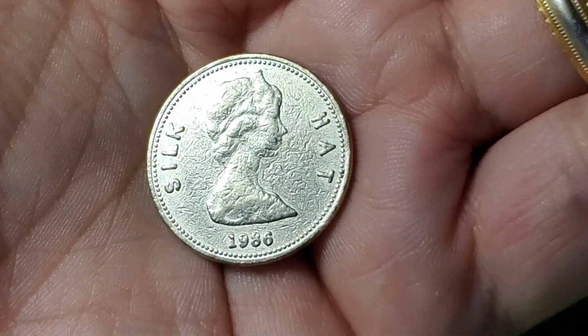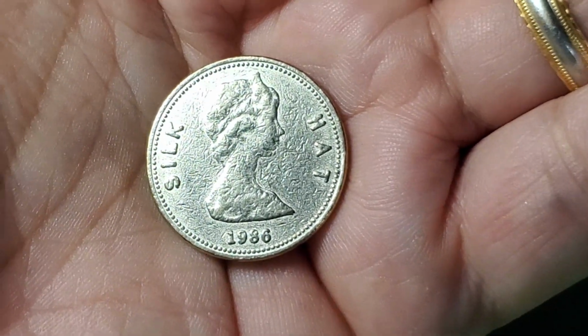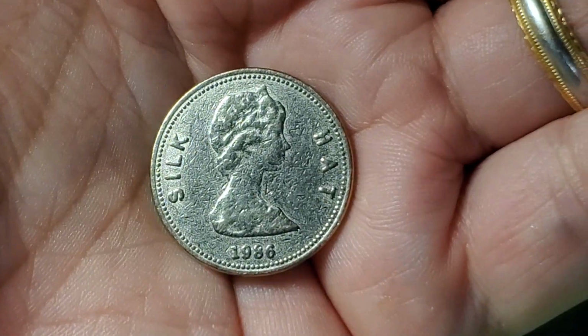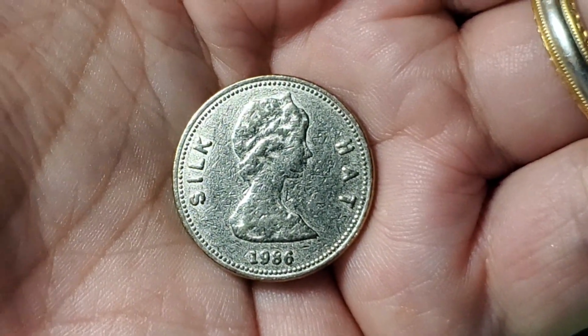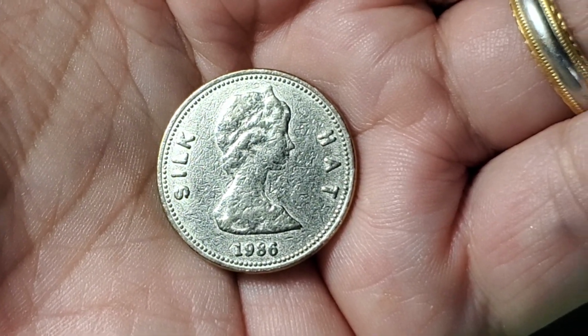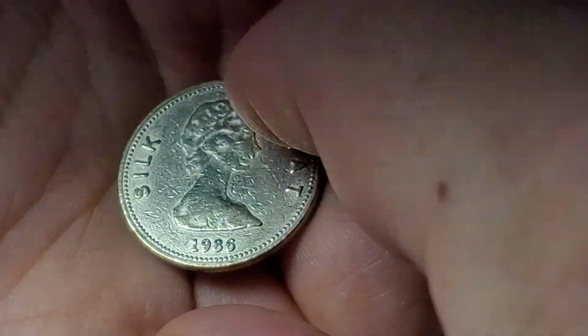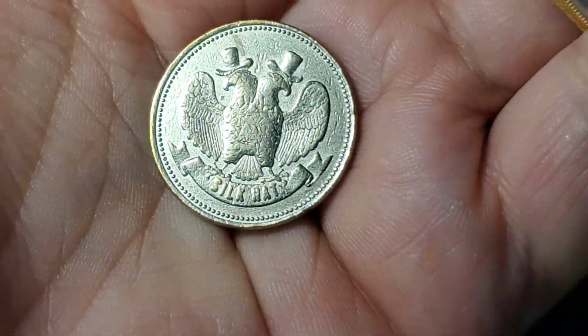This coin was made to look similar to a 5-pence piece from 1986. This is about the same size of a 5-pence piece, and you have about the same portrait of Queen Elizabeth from back then. What's different about it, of course, is the words silk hat on either side of the Queen here. But if we flip it over, this one is definitely different.